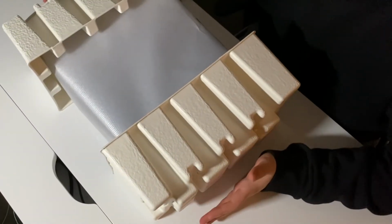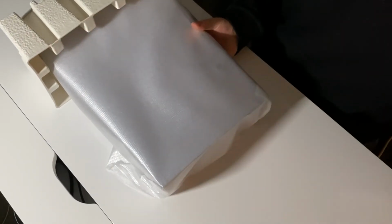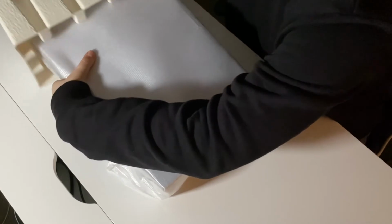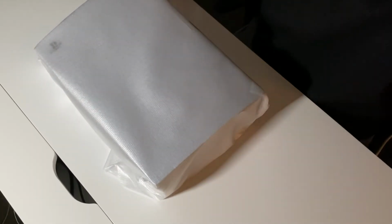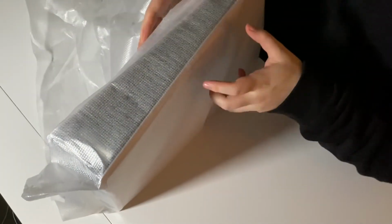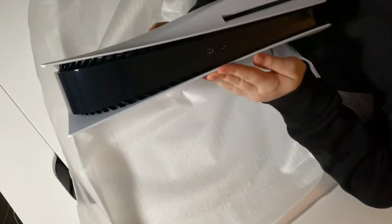So this is the console. Now, if we just really carefully remove the extra packaging that it's got with the console, and this side as well, let's remove that. Right, so what we've got left here is the actual console. So what I'm going to do is really quickly take this out of the film that it's in, and then show you guys my first look of it. So guys, here it is finally, after 7 years from when the PS4 first came out, the PlayStation 5.